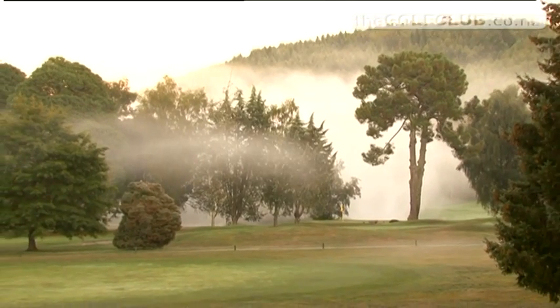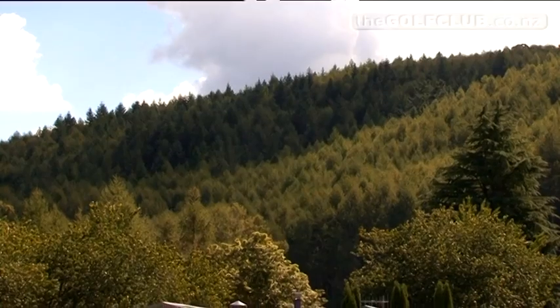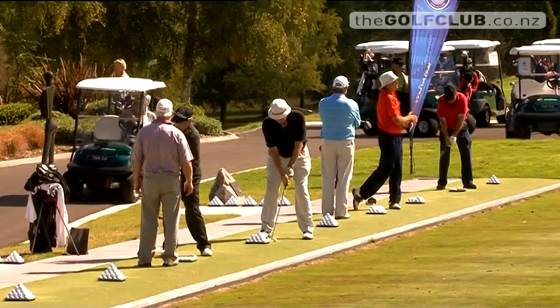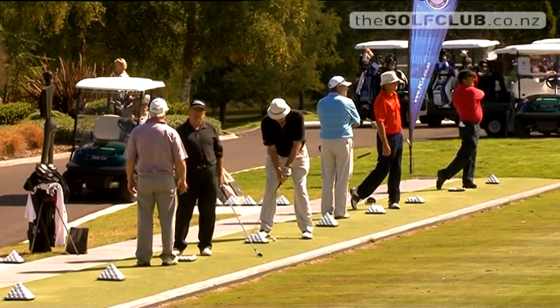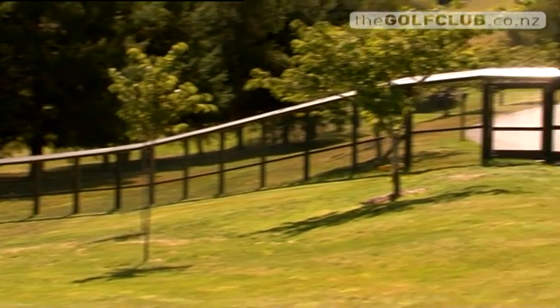Wairakei International has long been considered one of New Zealand's most stunning golf courses. In recent months, it's had a makeover that included an upgrade to the clubhouse, the driving range, and a brand new fence. But it's not a normal fence. Wairakei is looking to evolve from not just a course, but a wildlife reserve.